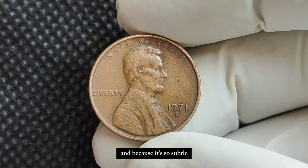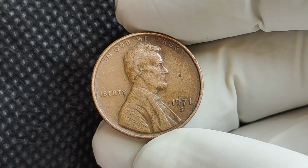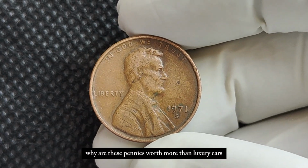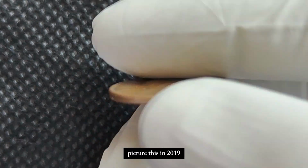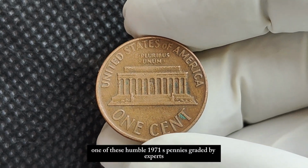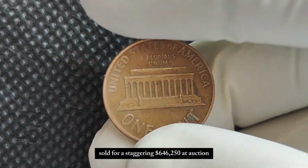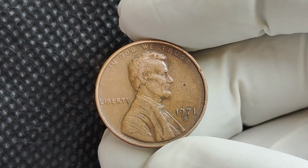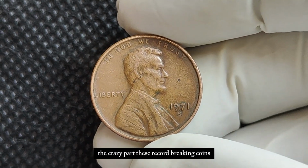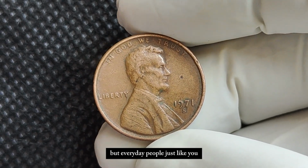And because it's so subtle, thousands are still out there, just waiting for someone like you to find them. In a moment, I'll show you exactly what to look for. But first, why are these pennies worth more than luxury cars? Picture this: in 2019, one of these humble 1971 pennies, graded by experts, sold for a staggering $646,250 at auction. And just last year, another one surfaced at nearly $676,000. The crazy part? These record-breaking coins weren't discovered by professional collectors, but everyday people just like you.